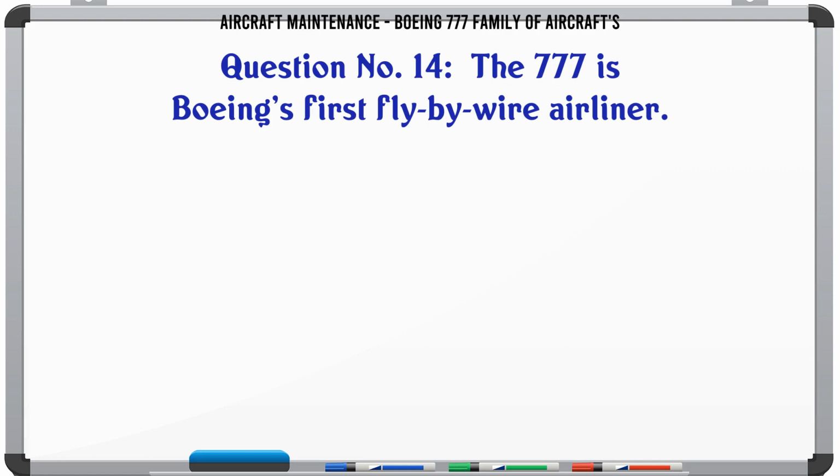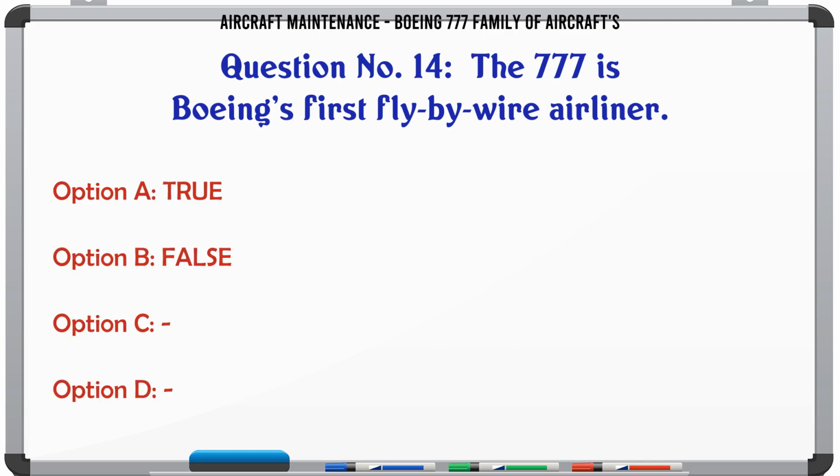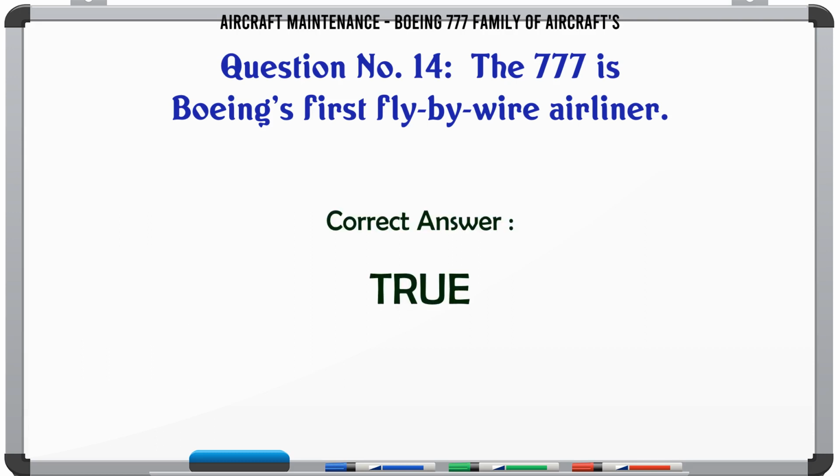The 777 is Boeing's first fly-by-wire airliner. A. True. B. False. The correct answer is true.